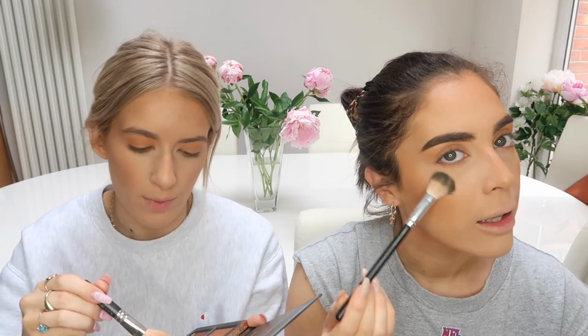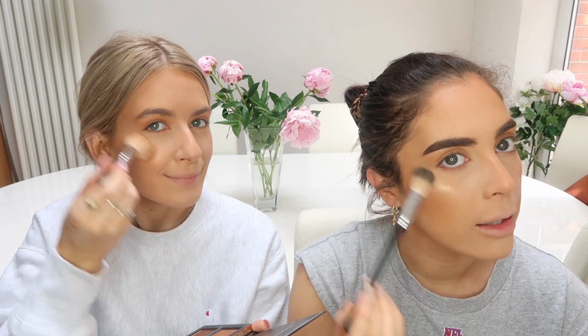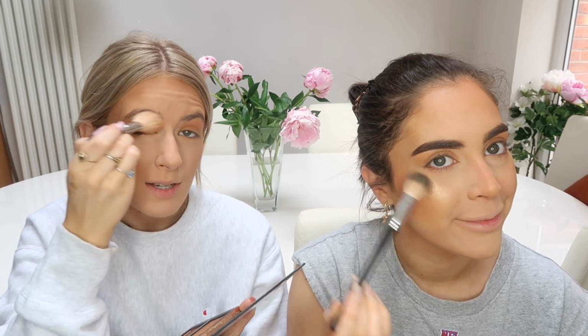And I just use this one from MAC. I'm not sure what it is. I've had it for years, but it just works well for me. It just puts your highlight on like a dream. Look at that. I like this one because it makes it a bit thicker and less of a sharp pigmented line. It blurs it out a bit, and that's just the look that I like.